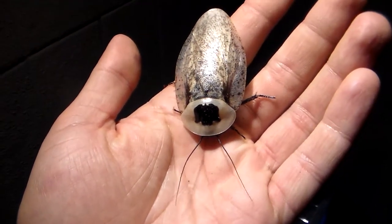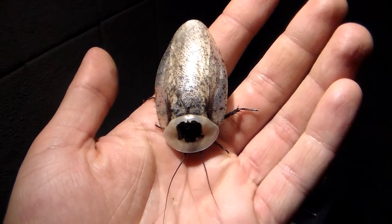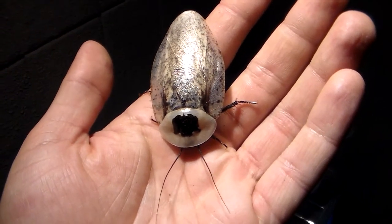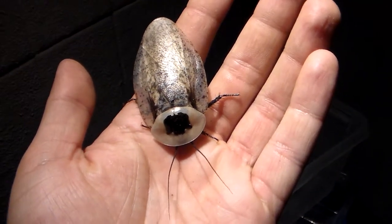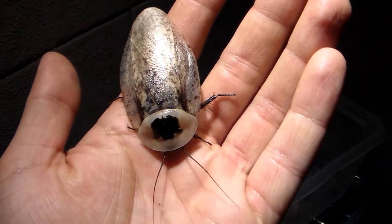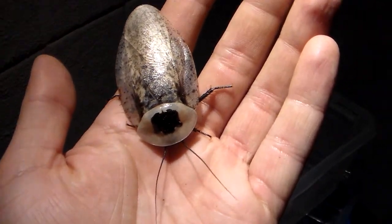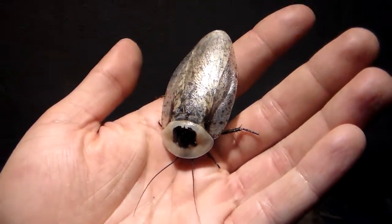Hi everybody, here's an interesting little status update for all of you. A friend of mine 2 years ago gave me a few very small baby cockroaches, and he told me they were death's head cockroaches, Blaberus cranifer. So for 2 years I've been taking care of them, and today we have the first adult cockroach, and it's very big and beautiful, by the way.